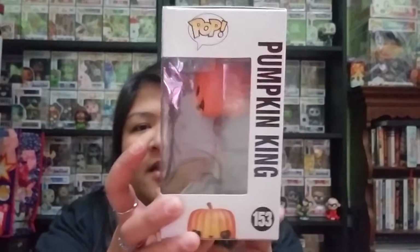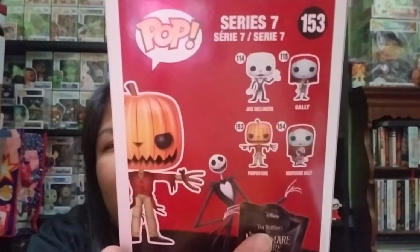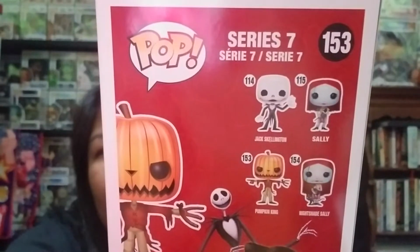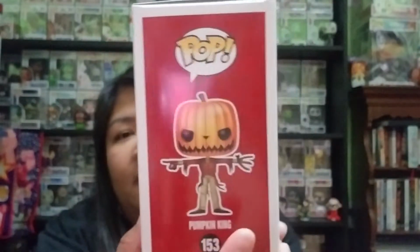So I already have him, the Pumpkin King, but there's 2 versions, so I'm trying to do variants as well. For this one, this is the common version, and I do have the Hot Topic version, and I was wondering what was the difference between them. And then I realized that the Hot Topic version actually glows in the dark. I don't know if it's a whole pumpkin head that glows in the dark. It probably is. But here are the other Funko Pops that belong to this series. And I actually will be completing this whole set, because one of the Pops that are part of this set is coming in pretty soon. So I'm excited for that one.